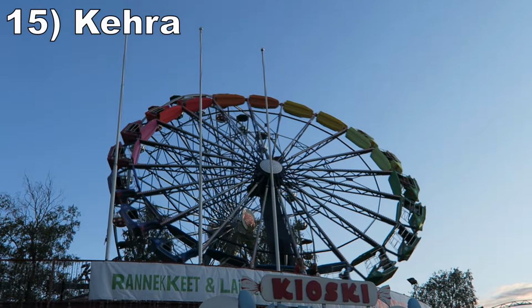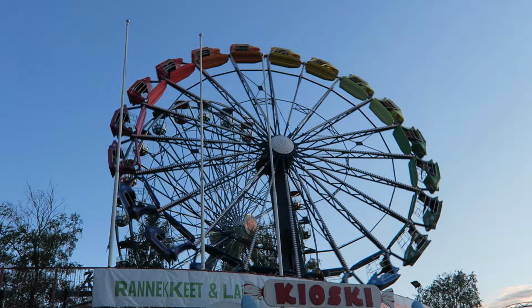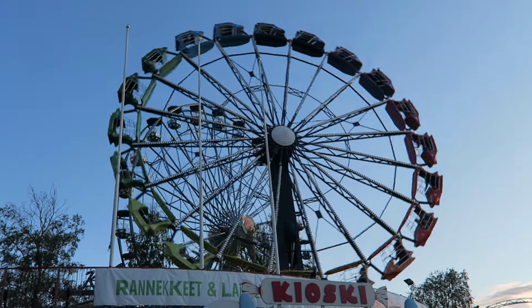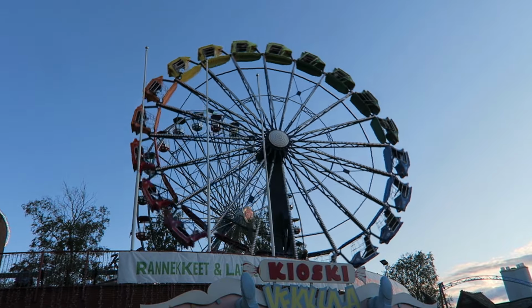Number 15, Kehra. As more and more Enterprises get removed, it's a treat to ride one of the original ones. You have good centrifugal forces and a solid cycle with plenty of inversions.